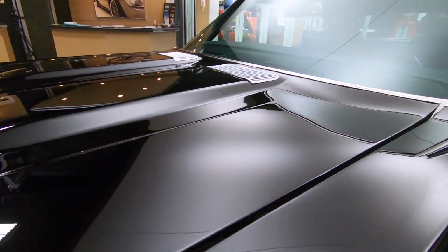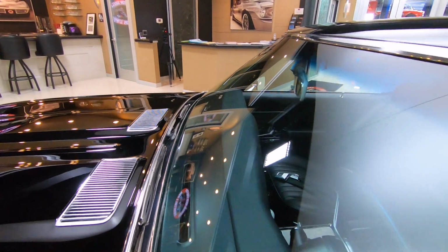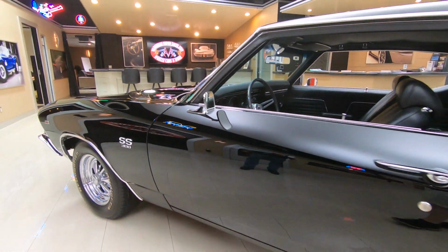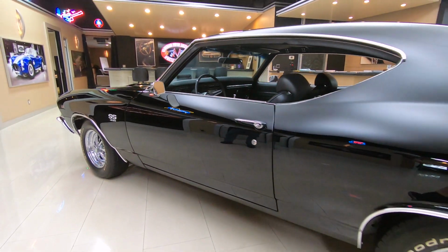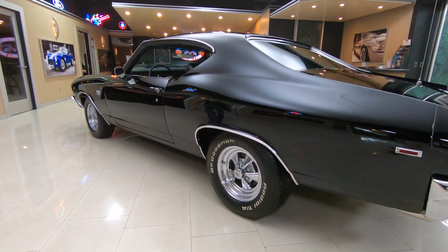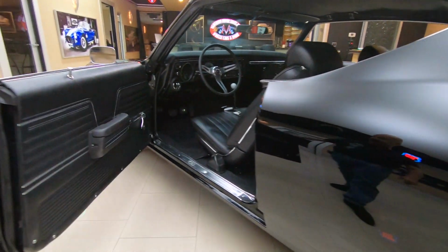The chrome is looking great. The glass is looking clear, and she's got Cragars on her. Look at them Cragars wrapped with some BFGs. Look at the reflections, man. You can see that tile floor reflecting in that beautiful black paint. And I love the Cragars on this thing, just like back in the day, man.